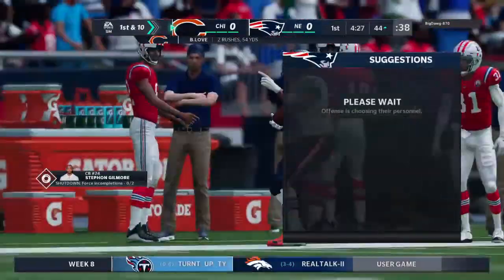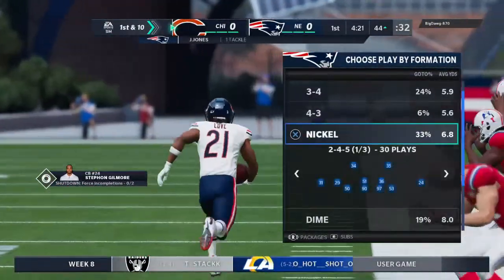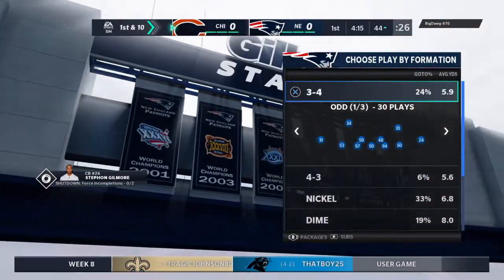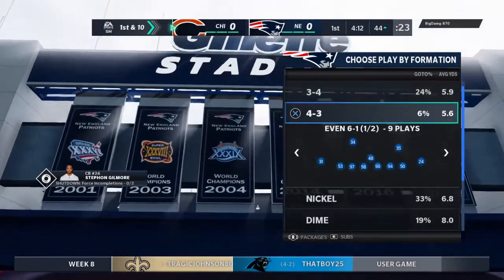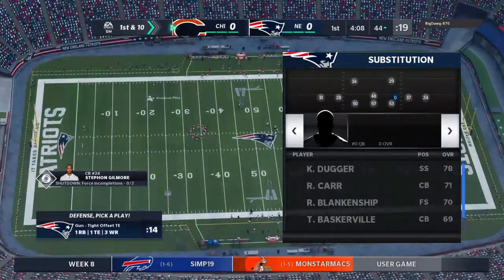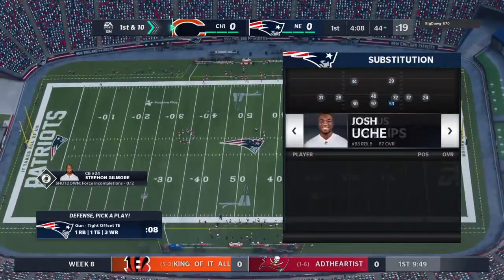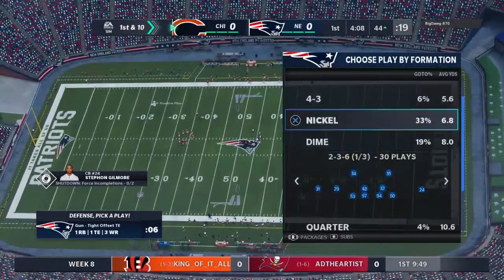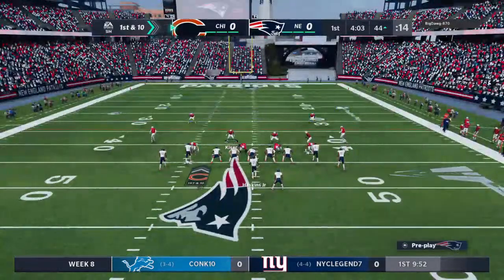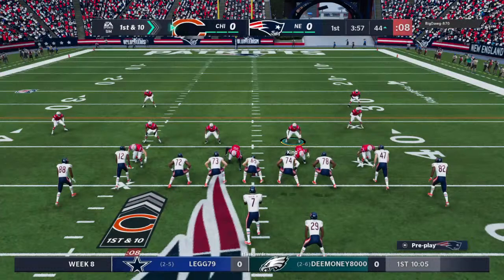And he takes it all the way down to the 44-yard line. Jonathan Jones. A huge play there for Chicago. Give him 55 yards on the ground. 1st down. So forget about being backed up. Here's a 1st and 10 all the way across midfield.